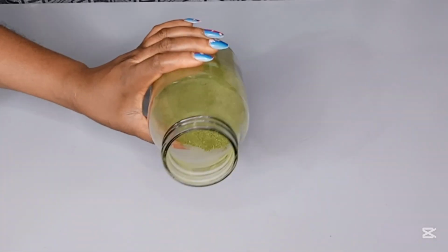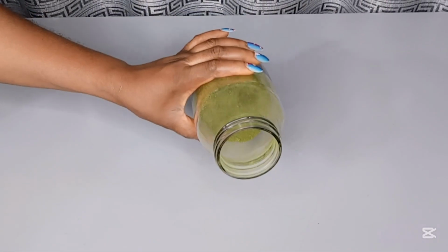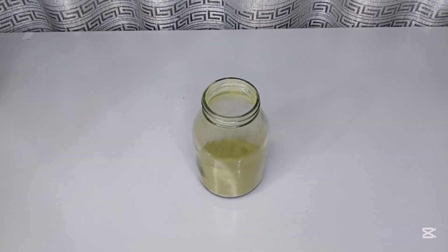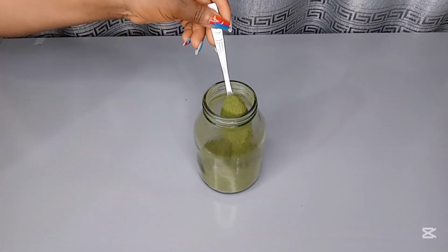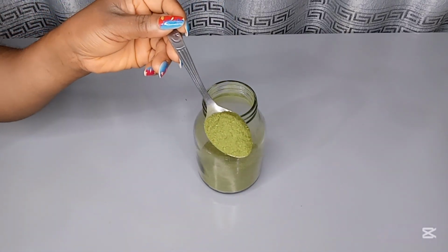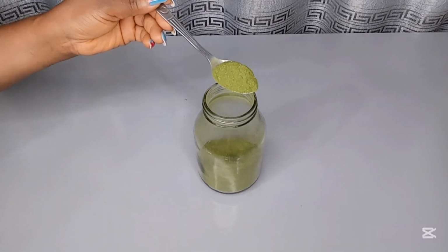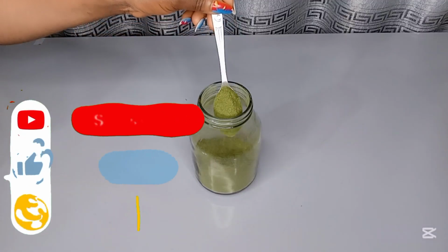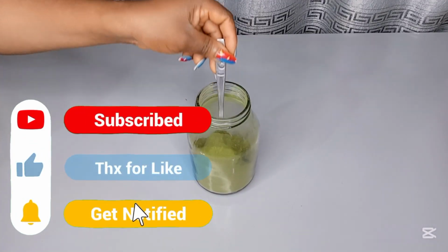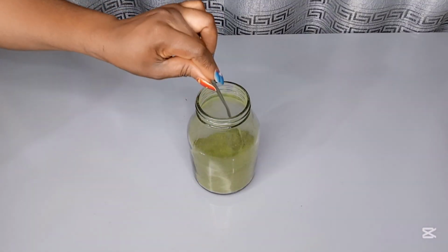To make this powerful tea spray, my first ingredient is moringa. I'm using the powder one. If you have the fresh leaf or the dry leaf, you can also make use of it. If you are not using moringa in your hair regimen, please start it now and you will never regret it. Moringa will help you a lot to achieve your hair goal, solve a lot of your hair problems, and boost your hair growth. Incorporating moringa in your hair regimen, you will never regret it.